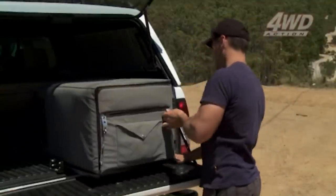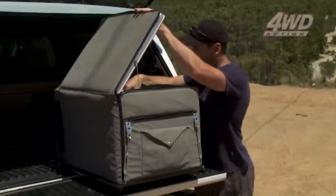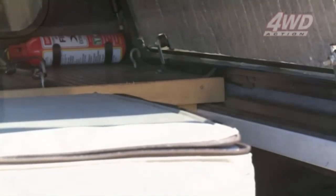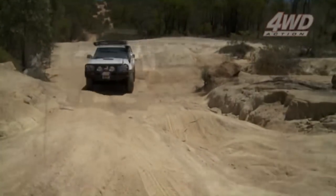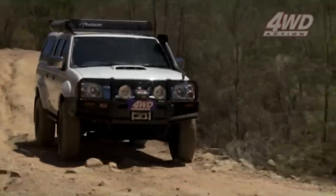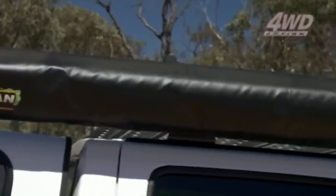Inside we've got our 60 litre fridge on a fridge slide. At the top there we've got a custom made shelf, and then underneath a drawer which holds our first aid kit, our tyre repair kit, and some recovery bits and pieces as well. Up the top here we've got an awning that we use at the beach or out bush for a bit of shelter, get out of the sun.